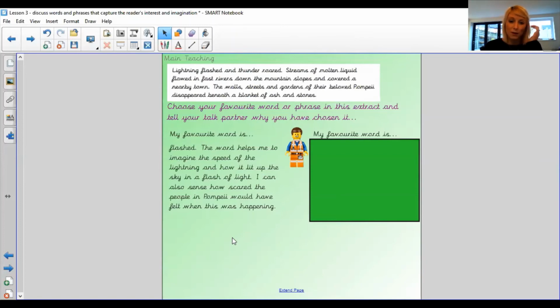Okay, so I've talked about how that word showed me the speed of the lightning and how it lit up the sky with light. So that's kind of explaining what images I saw in my imagination when I read that word. And I also added in the sense that it gave me of how people would have felt at the time in Pompeii. Okay, so try and link your understanding of what's actually happening as well. Let's have a look at my second example then.